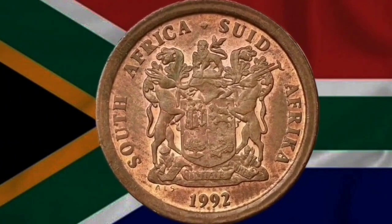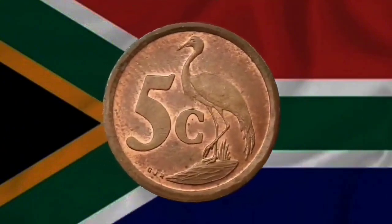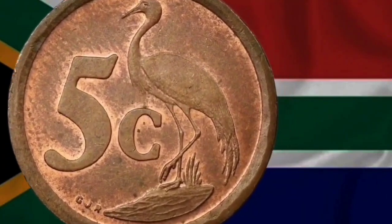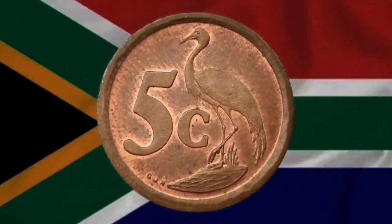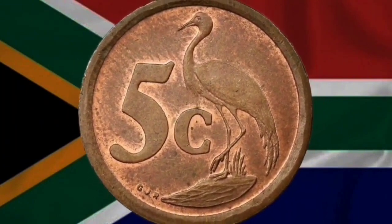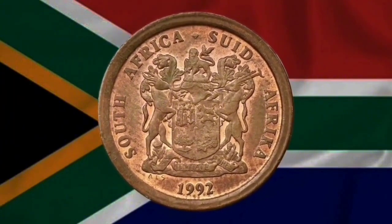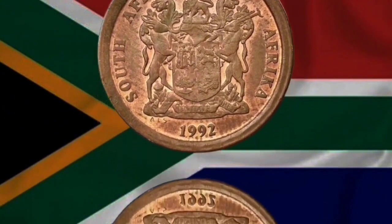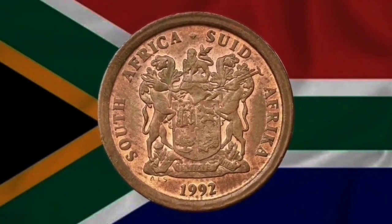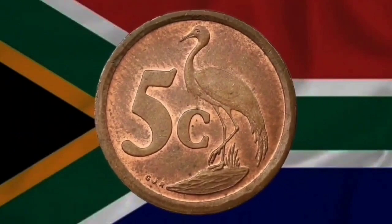Now, let's talk about why this particular coin, the 1992 5 cents, has garnered so much attention among collectors around the world. It's not just about the design or the year. It's about rarity and specific die errors found in a small number of these coins. There have been reports of minting errors such as off-center strikes, double dies, and metal discoloration on the 1992 5 cents coin. These errors were unintentional and make the coins more desirable for numismatists, especially when preserved in mint condition. Moreover, 1992 was a transitional year for South African currency, and limited mintages of certain batches have led to increased demand. Coins that are uncirculated or graded highly by international coin grading services have reached significant auction prices.